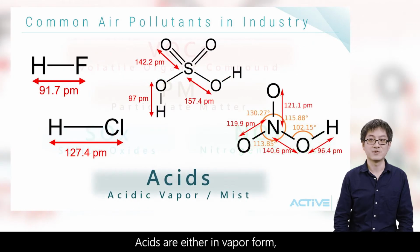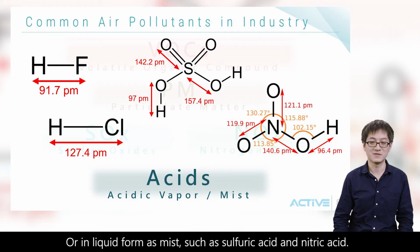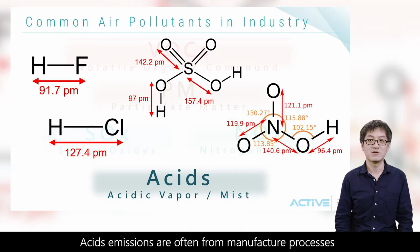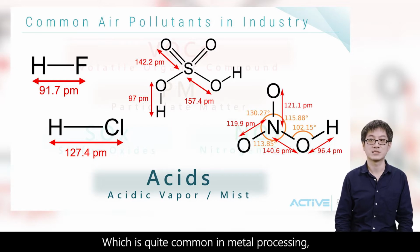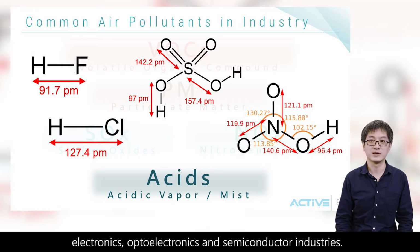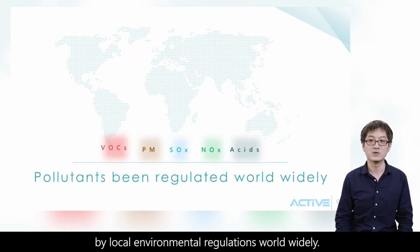Acids are either in vapor form, such as hydrogen chloride or hydrogen fluoride, or in liquid form as mist, such as sulfuric acid and nitric acid. Acid emissions are often from manufacturing processes with surface cleaning, which is quite common in metal processing, electronics, optoelectronics, and semiconductor industries. These are the 5 pollutants that are commonly regulated by local environmental regulations worldwide.